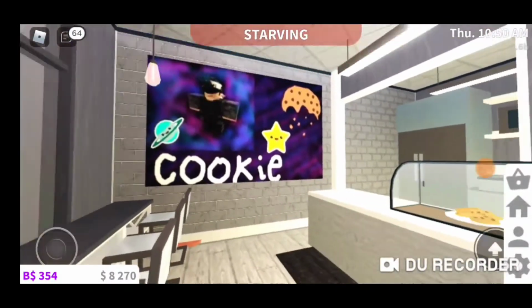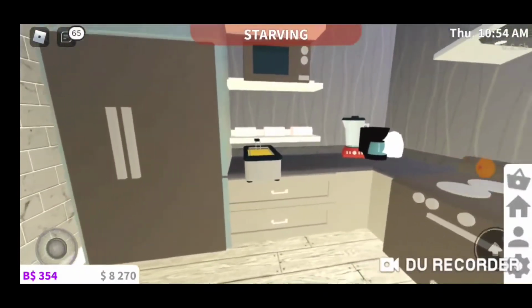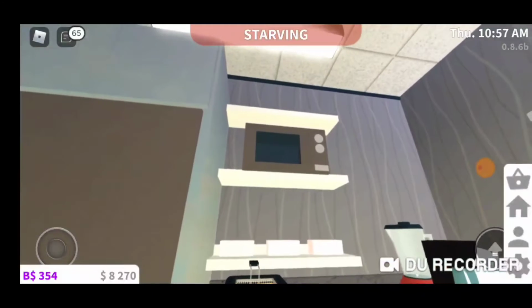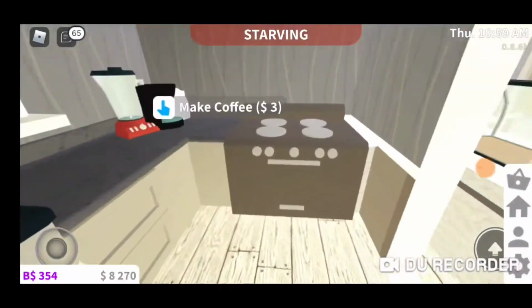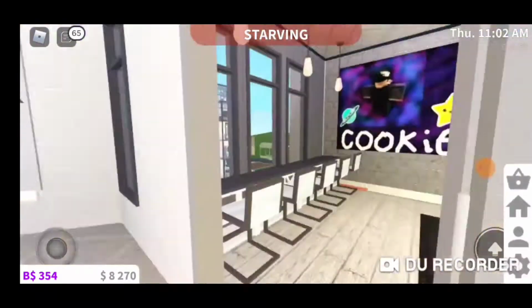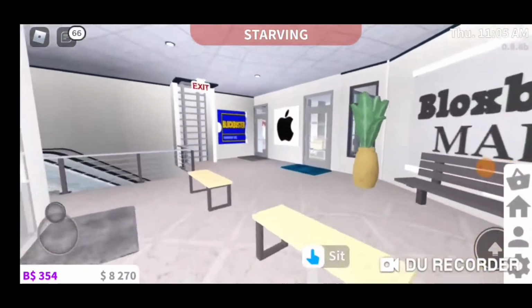So you can see we got this right over here, and then we have all the proper kitchen utensils you'll need: fryer to make donuts, oven, and a microwave to heat things up. I don't know, an oven to, I have no idea. But we have a couple of cookies right here. So this is the nice bakery, the nice cookery store right here.